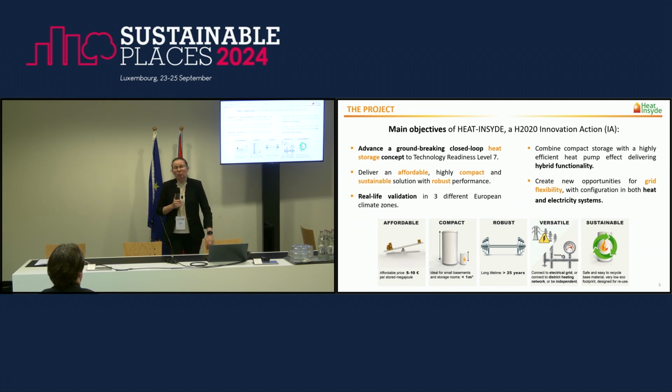And then it should be a compact system, because we would like to install this heat battery in our houses, and not all houses have enough space for large heat batteries. Then it should be robust, aiming for a long lifetime, and of course sustainable, using sustainable and green materials. And we aim for versatile energy that allows charging the battery directly from the grid and saving our energy.